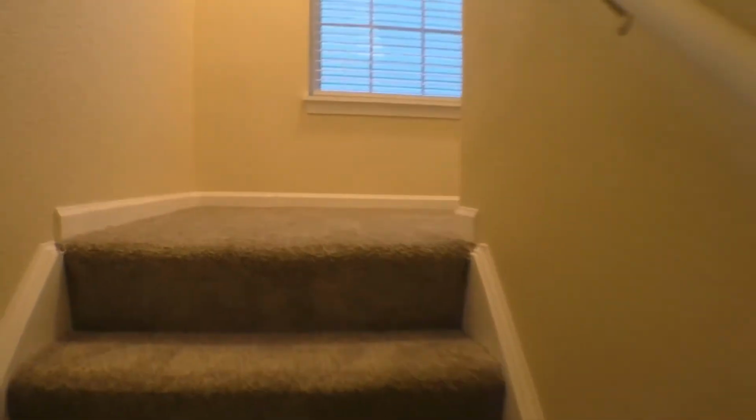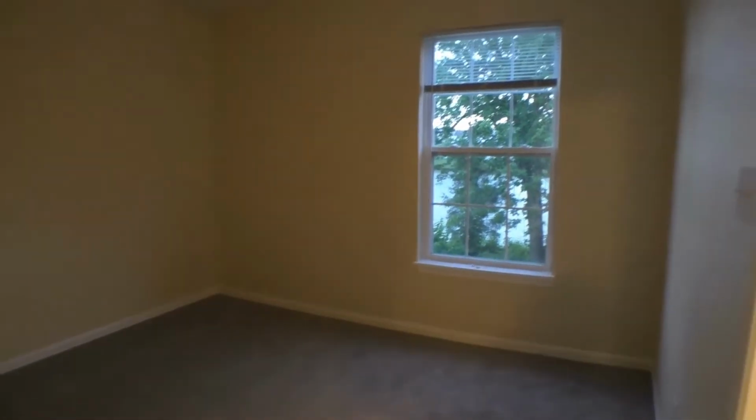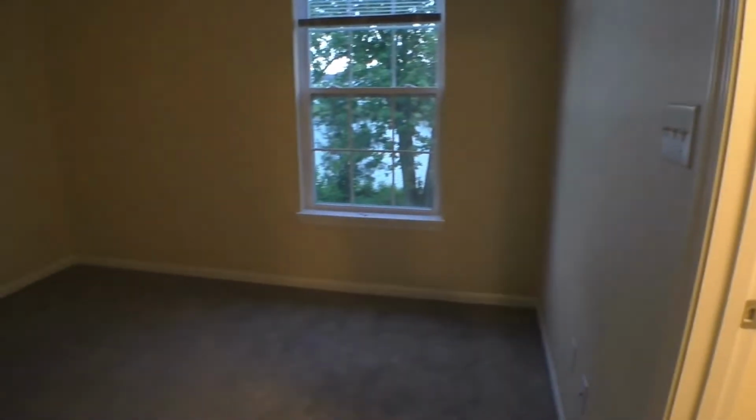All right, we're gonna come up here. You've got a little landing, nice big window here. And we'll come around. So, four bedrooms on this level. So we're gonna start here with this bedroom facing the back of the home. Beautiful pond out there and trees. Really nice size room. You've got a walk-in closet here. Could easily fit a queen size bed in this room.